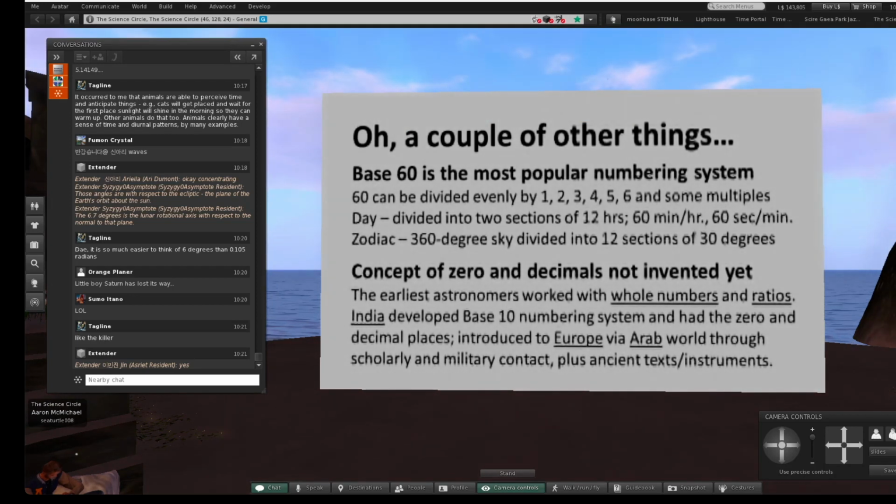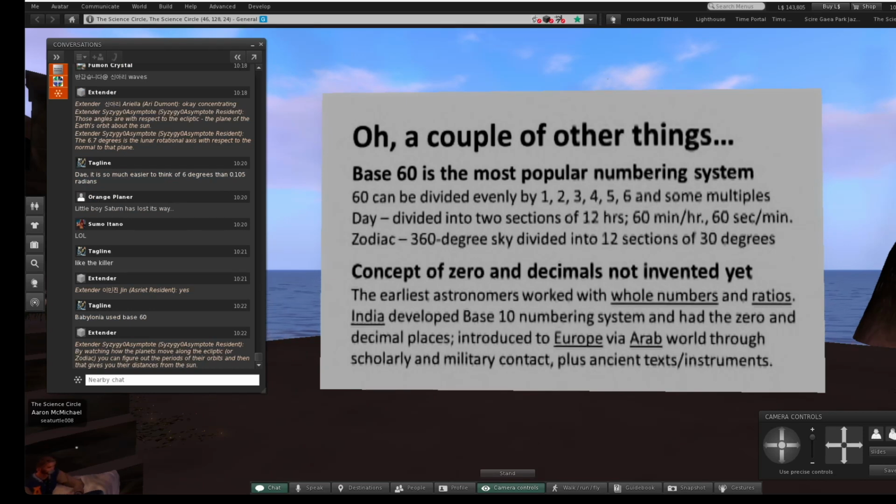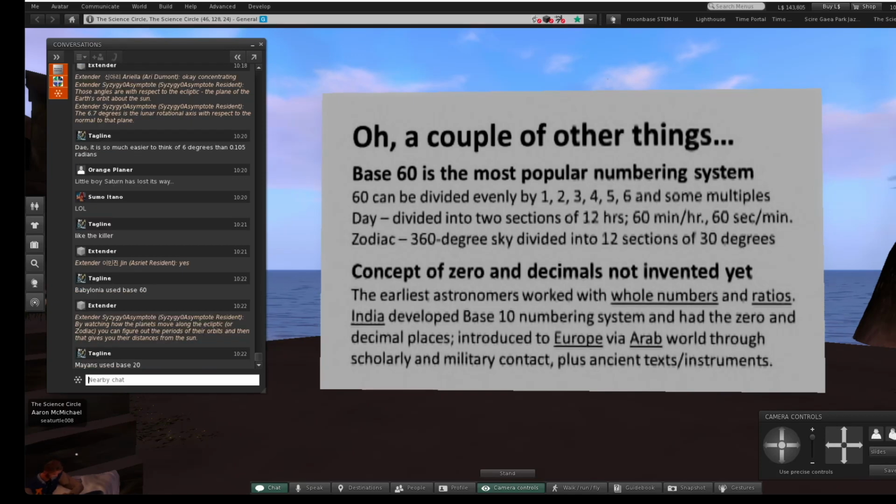Here's the answer: there are a couple things. If you go back a couple thousand years, there are a couple things that you need to know. One is that you're working in base 60, and then later on in Roman numerals, essentially, which are very, very cumbersome. Babylonians used base 60. That's right. And we still have remnants of base 60. Same thing. Oh, good. And also, there's some evidence that the Mayans used base 20.